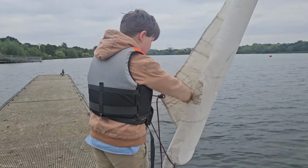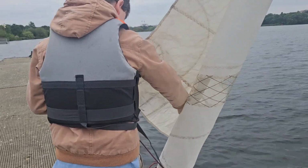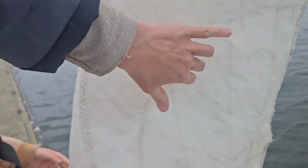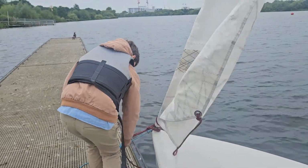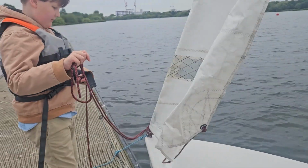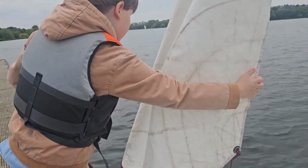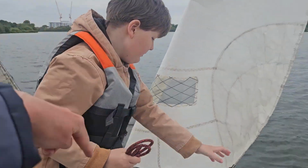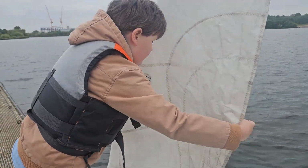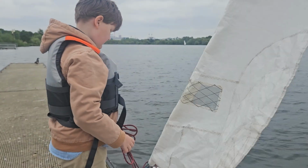Okay, so getting the boat ready, doing the unrolling. Okay, so what you need to do, this needs to go that way. That's how you're unrolling it. Yeah, but you need to hold the rope. Make sure that you go around with the rope. Like that. Just pass the rope that way. Good, good, good. More, because you got it tangled up. And again, perfect. Good job. And one more.